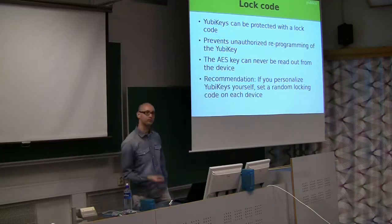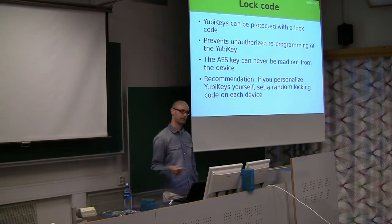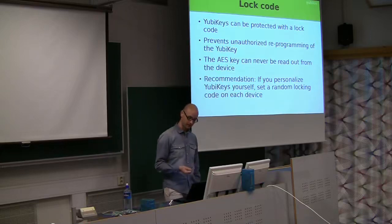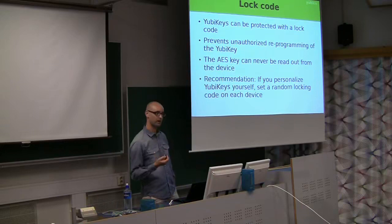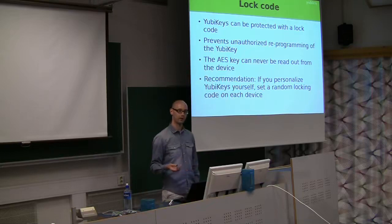Of course, if everyone can reprogram this, it's a problem if someone installs a Trojan on your device and just reprograms it with some AES key known by some attacker. So normally you would program it and then set a lock code, and then it's locked. You need to provide the lock code again if you're reprogramming it.